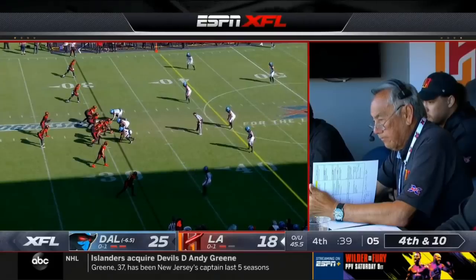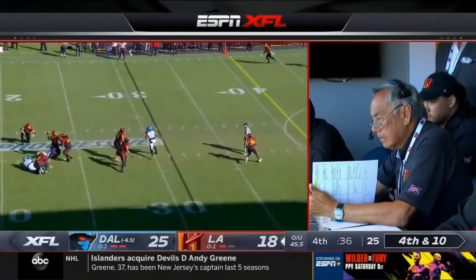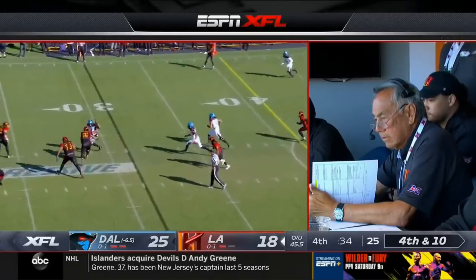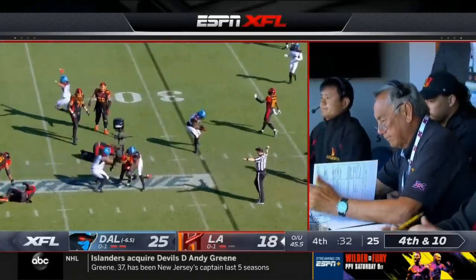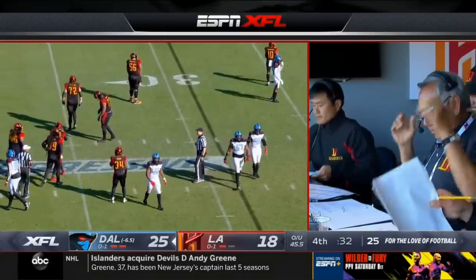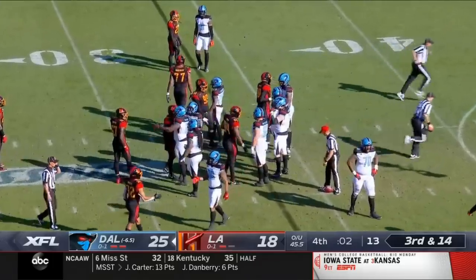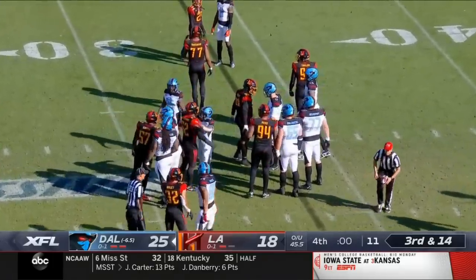Give us a first down. Fourth and 10. Johnson pressured. Lets it go. It's batted and incomplete. Frank Alexander nearly had the pick to seal it. Final timeout. Okay, Renegades come on the road.